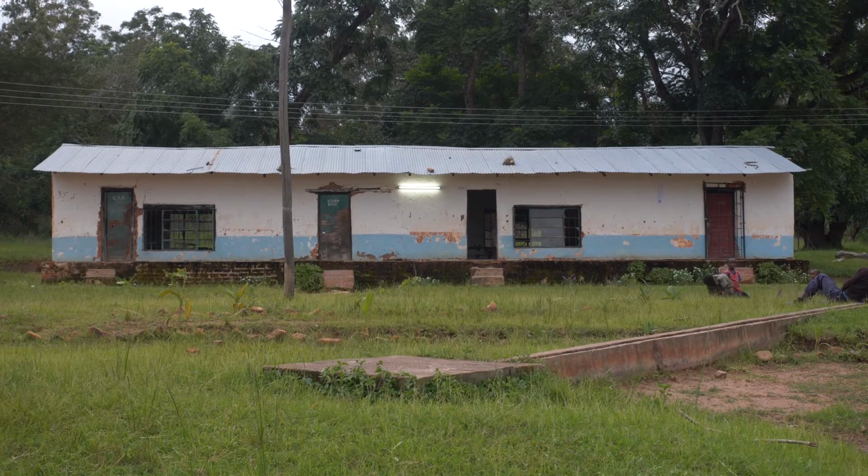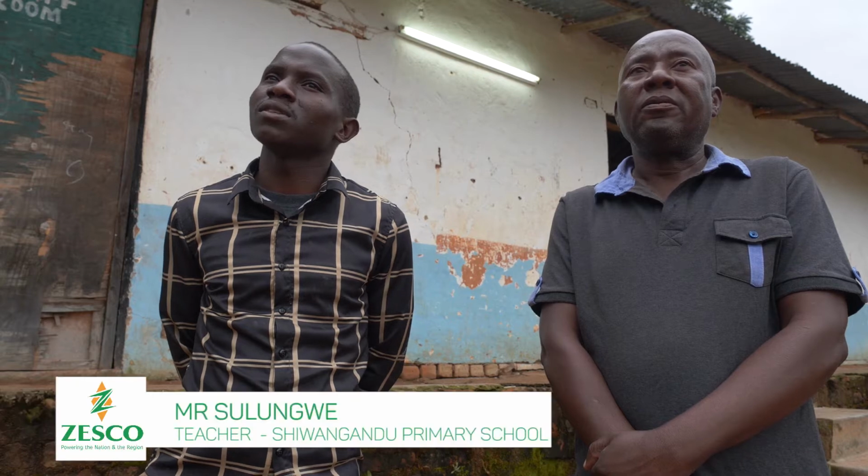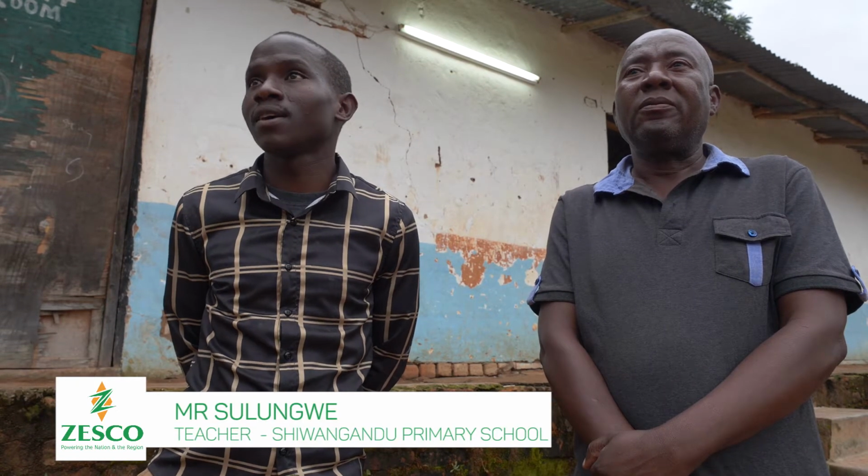His counterpart, Mr. Silungwe, a class teacher, also adds on. This school was built in 1920. Roughly we can say it's 90 plus years. And some of the advantages that we have here is that since we have power, students most of the time they come back for prep and they study, and sometimes during the night we conduct different lessons.